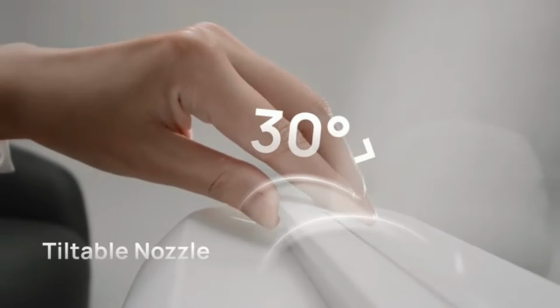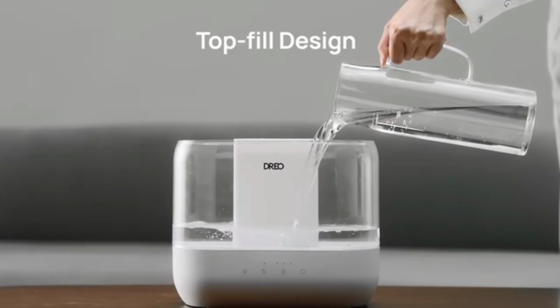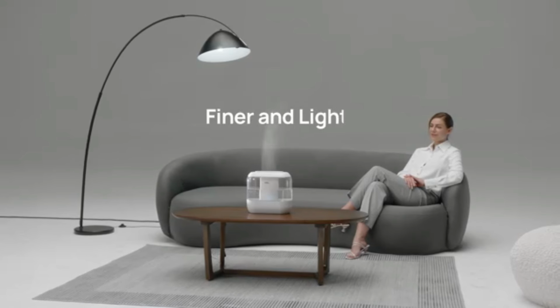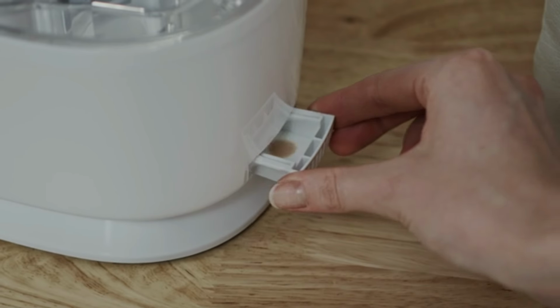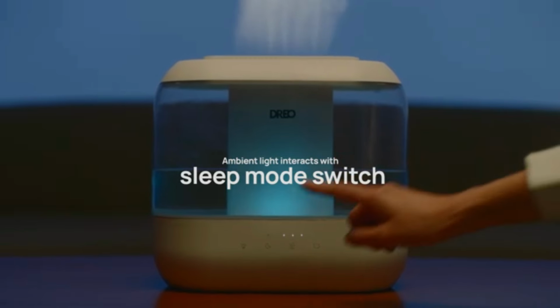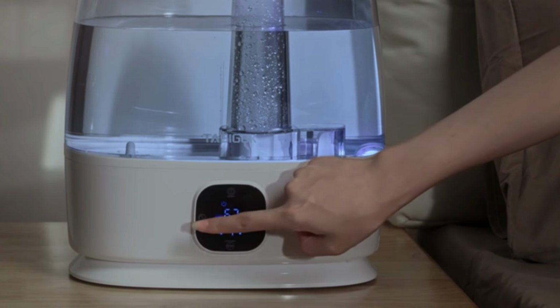Powered by Drio's dual intake design, this cool mist humidifier for large room creates a supersized mist 3 times larger than most air humidifiers, bringing faster dry air relief and helping you breathe easy and healthy. Drio Portable Humidifier features an easy top fill design. You can fill it up without flipping the tank or spilling water.